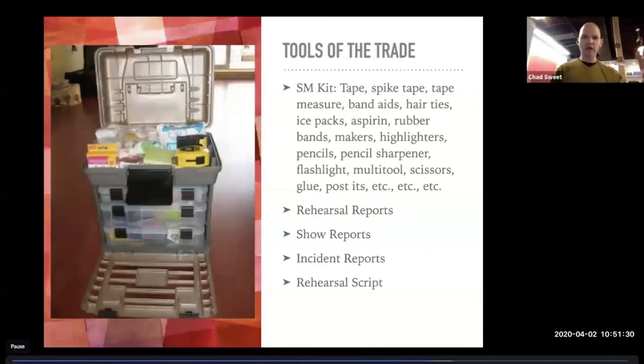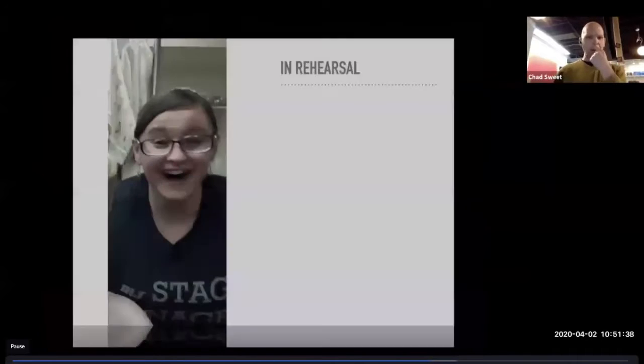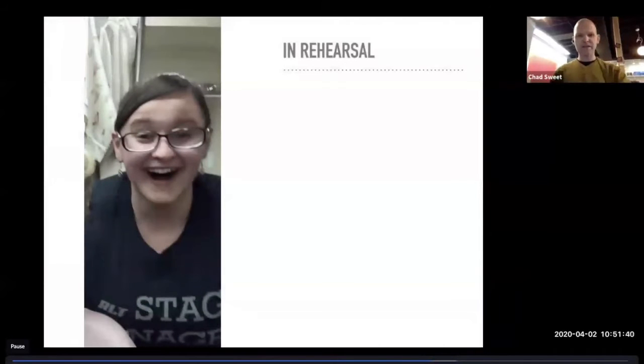We try and keep things as safe as possible, but it happens sometimes. They also have a rehearsal script, which might have blocking in it, also called a prompt book, with blocking notes about things in particular. In rehearsal, this gal, Victoria Blanford, used to be a stage manager of ours, and is now our operations manager. She's in charge of operations of the building in many aspects, as well as operations of our box office.